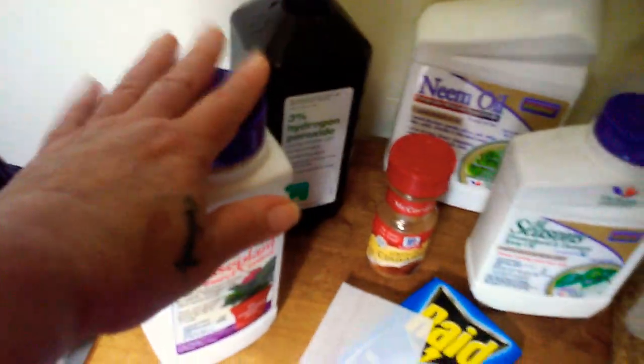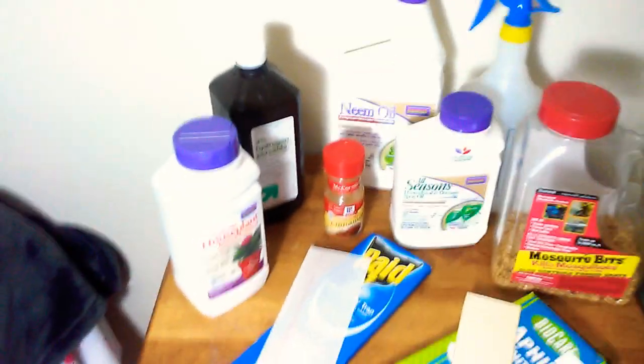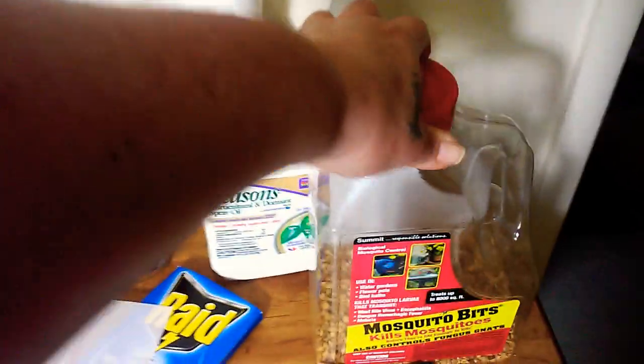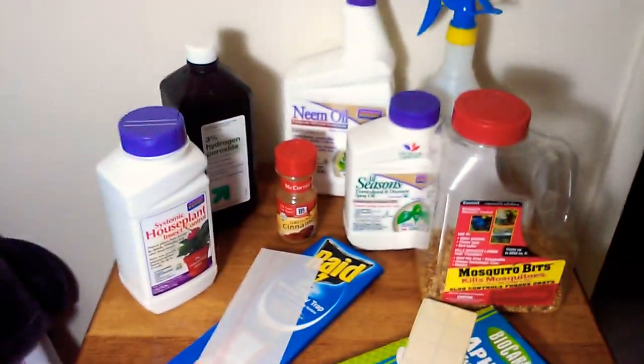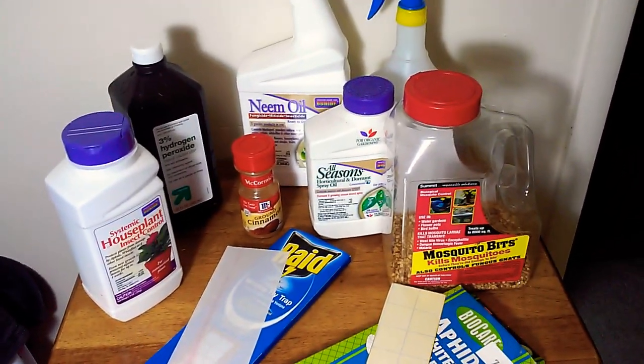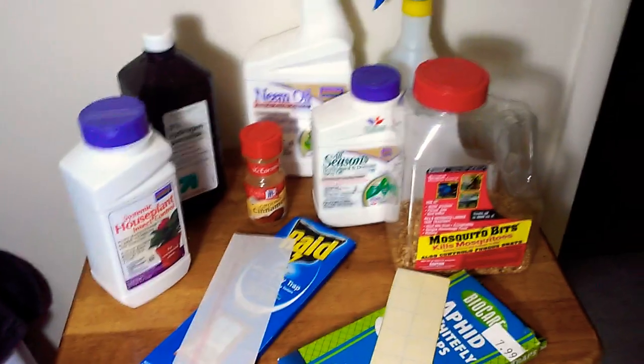This was actually on sale at Walmart, and this gets on sale sometimes too, but they run about $9 and some change. This stuff, I just don't know. I was using it, but I haven't used it lately because it really wasn't doing anything but making the fuzzy stuff on top of the soil. But if you want to try, you can. You know, they say it's good.